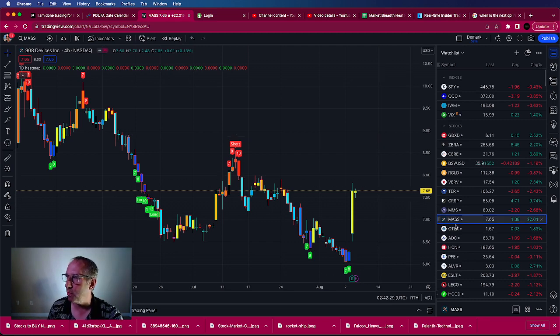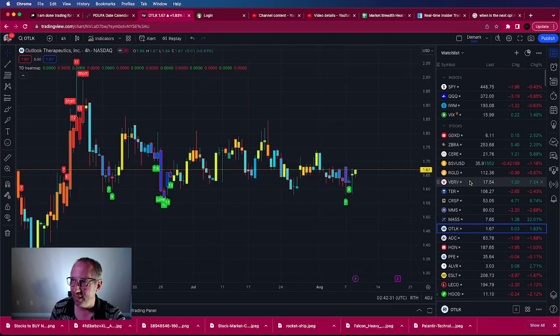And finally, number one, Outlook Therapeutics continues to do nothing, just kind of chop around. Since calling this out, it is down 1.18%. They have a PDUFA date coming up, though, and so it'll be interesting to see if we get a surge right before that.